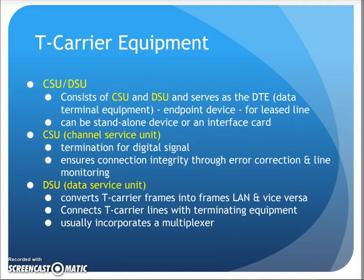CSU DSU, hopefully you remember this from earlier. The CSU DSU consists of a CSU and a DSU and serves as your data terminal equipment endpoint device for a leased line. This could be a standalone device or an interface card. Your CSU is the termination for the digital signal, ensures the connection integrity through error correction and line monitoring. Meanwhile, the DSU is going to convert the T-carrier frames into frames for the LAN and vice versa. It's going to connect the T-carrier line with your terminating equipment, and this often includes a multiplexer with it as well.